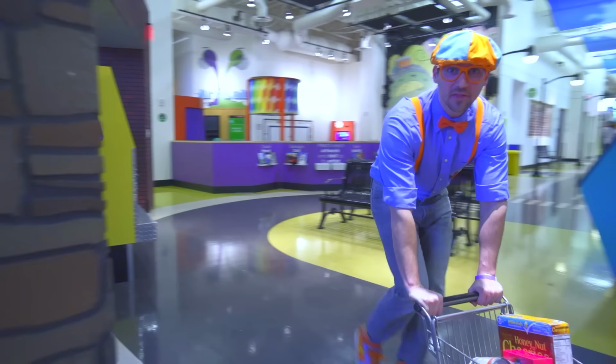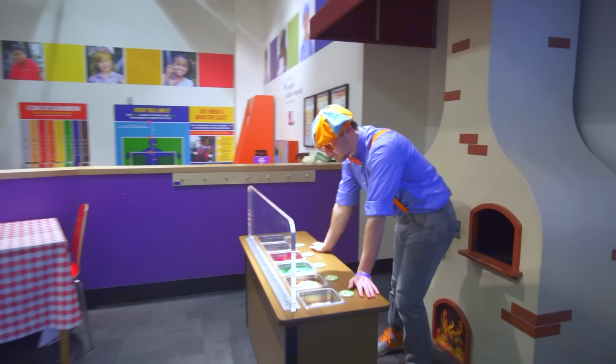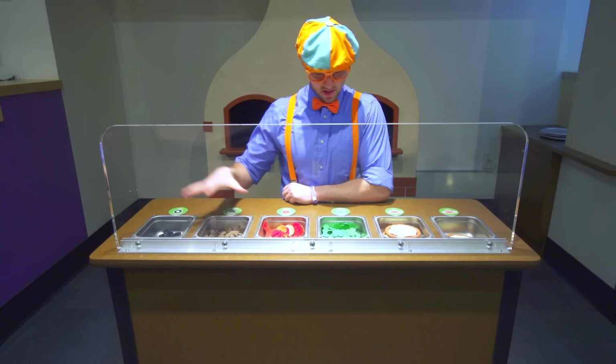Yeah! Now that we have all these groceries, it's time to cook some food. Okay, let's put this right here and come over this way. Hmm, yes, perfect. These are pizza ovens. Yep, and this is the toppings for the pizza. All of these are toppings, look. Okay, I'll make you a pizza.